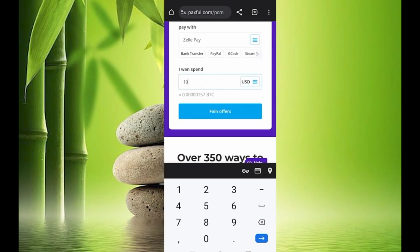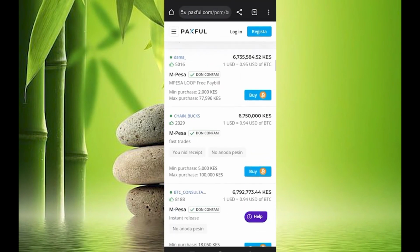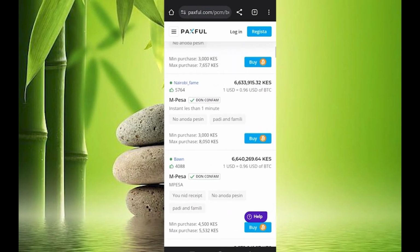Once you've sent the Zelle payment, return to the trade and confirm that you've paid so the seller knows to check. After the seller confirms receipt, the Bitcoin is released to your Paxful wallet. You'll see the updated balance in your account and you've successfully converted funds sent via Zelle into Bitcoin.